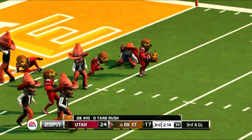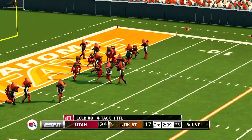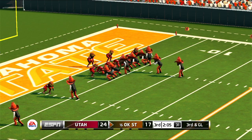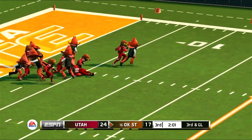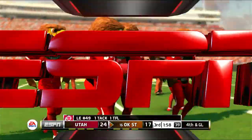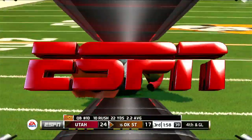They'll drop him for a loss. That makes it third and goal. They put everyone up on the line. They'll knock him down for a loss. And you're an option quarterback. You get used to getting popped pretty quickly. He'll bounce right back up.